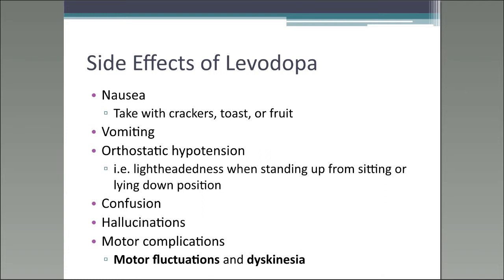Some people might experience vomiting, orthostatic hypotension, which is the lightheadedness that some may experience when standing up from a sitting or lying down position. We have confusion, hallucinations, and motor complications. Motor complications are broken down into motor fluctuations and dyskinesia.